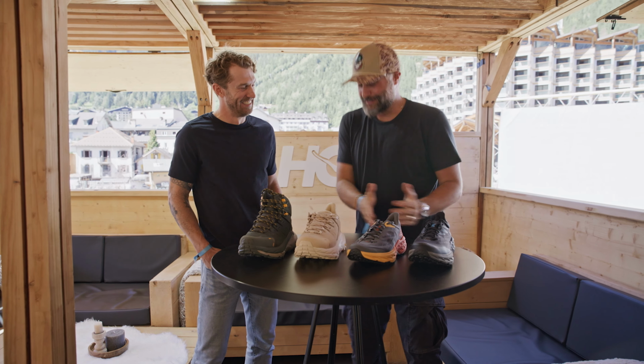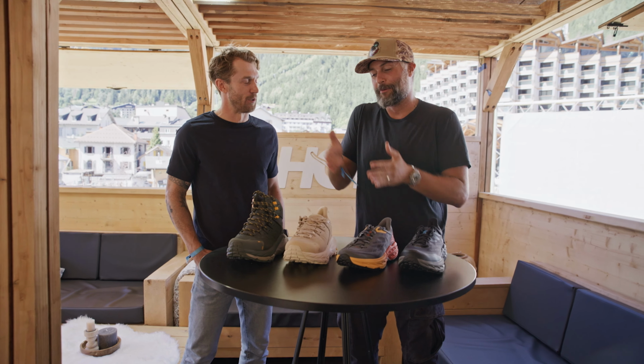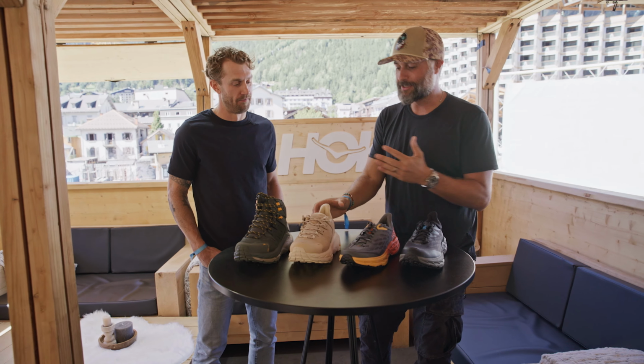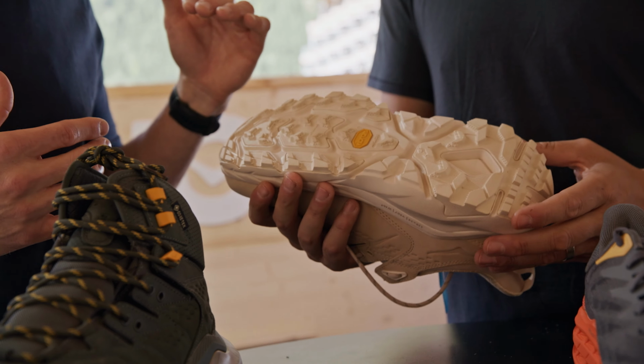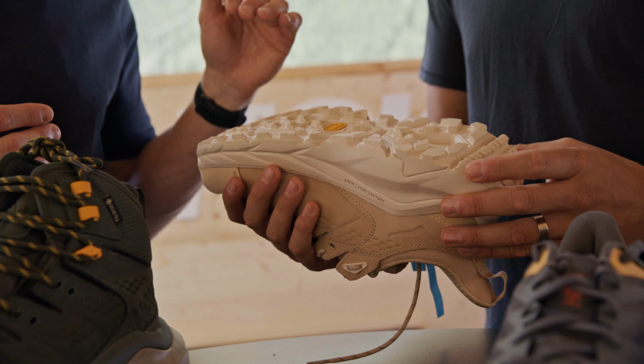So it transfers really well into everyday lifestyle, but with built-in performance. So let's talk about the construction here, starting with the bottom. You see the Mega Grip again. Yeah, tried and true. It's a platform and a compound that we know works extremely well.